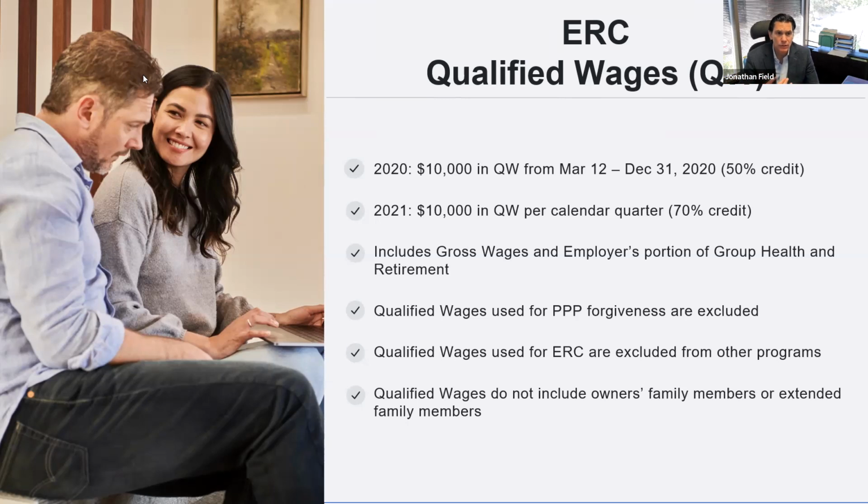Now, there's no double dipping. What I mean by that is you can't use the same qualified wage towards both your PPP forgiveness or any other program and the employee retention credit. There's a slide at the end where I'm going to talk about PPP loan forgiveness and how to look at that through the lens of the employee retention credit, because there are benefits to doing things certain ways that put more money in your pocket. And likewise, if you use wages for the employee retention credit, you can't use those wages on your PPP forgiveness.